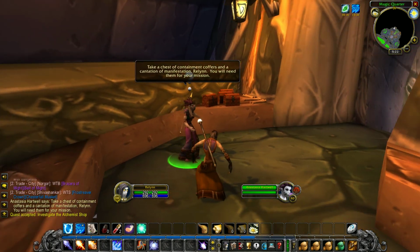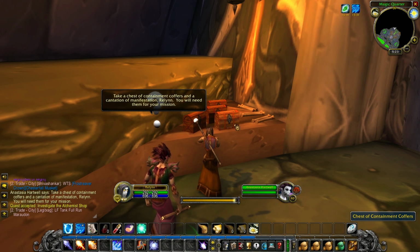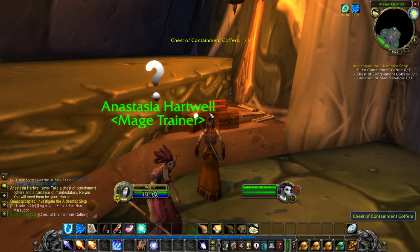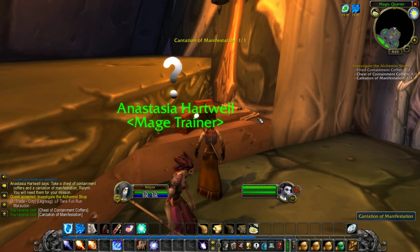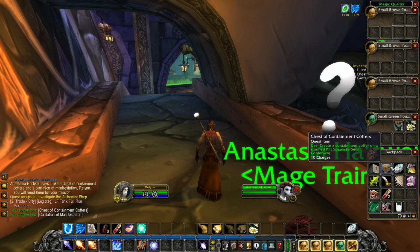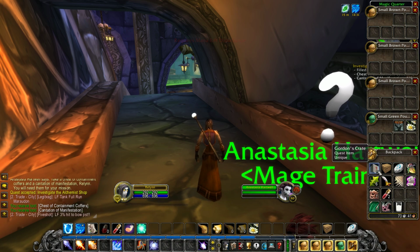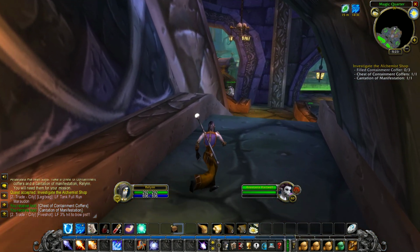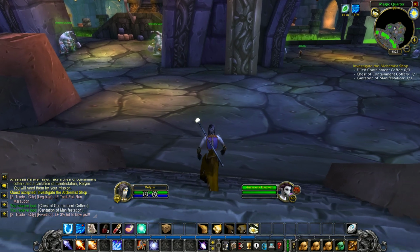Algernon's Alchemist shop. Are we gonna have to grab these individually? Okay. Alright, and now fill the containment coffers. I'm just wondering. Creates a containment coffer on the stunned rift spawn. Okay. So we'll need to have that on our bar because we'll have to use it. The Apothecarium we just came from, so I can head back over there.